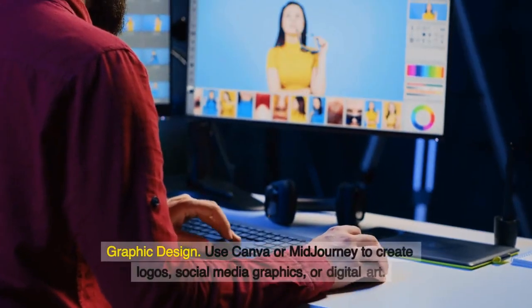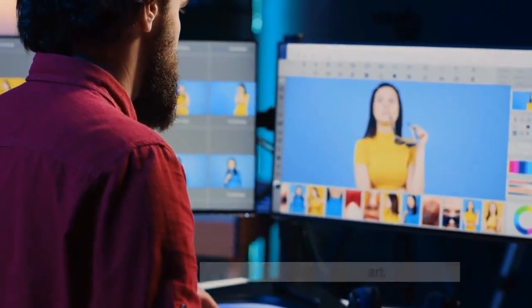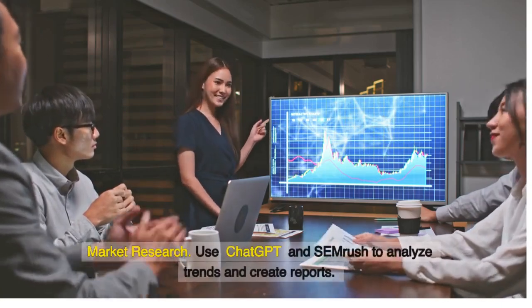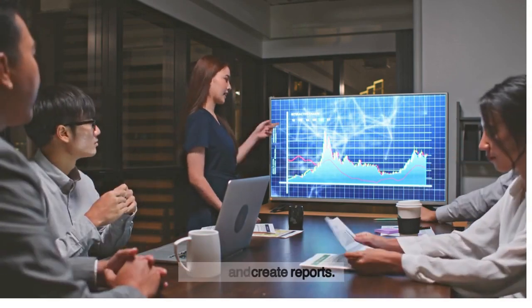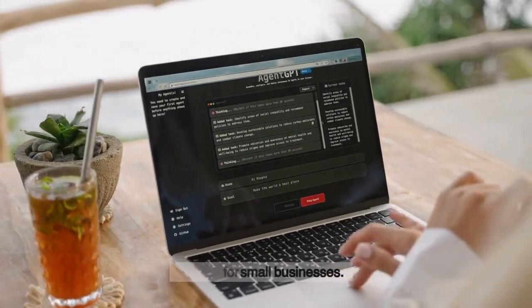Graphic design. Use Canva or Midjourney to create logos, social media graphics, or digital art. Video creation. Use Pictory to produce videos for businesses or influencers. Market research. Use ChatGPT and SEMrush to analyze trends and create reports. Chatbot building. Use ManyChat to automate customer service for small businesses.